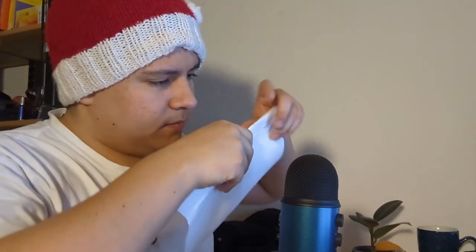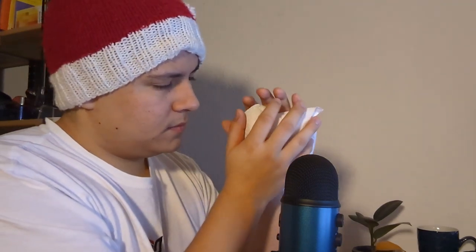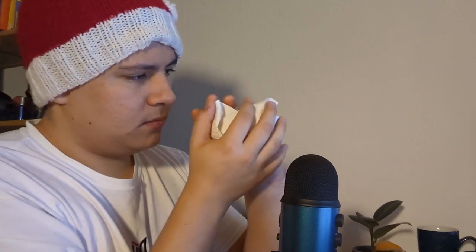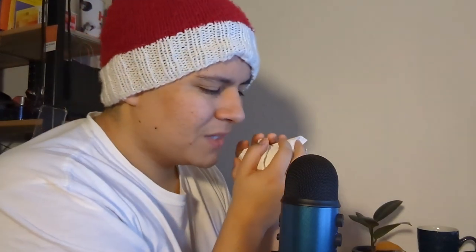When I was wiping some spillage away, I thought that maybe just not tissues, but the stuff that you have in the kitchen makes quite decent sounds. Now this is just a piece of kitchen towel. It has this very soft crinkle that I personally find quite enjoyable.